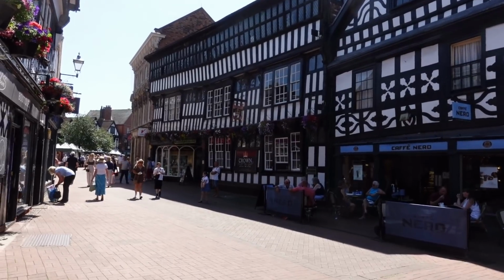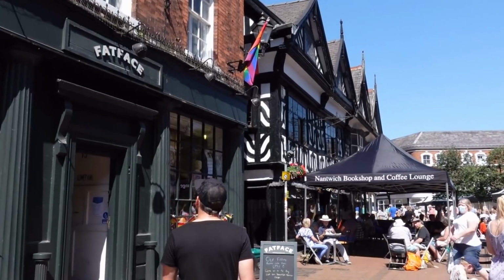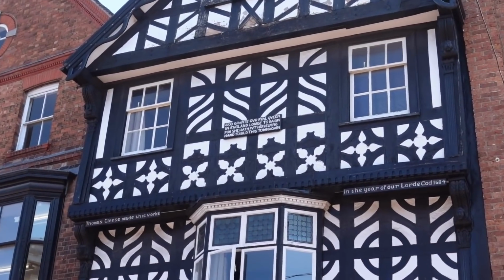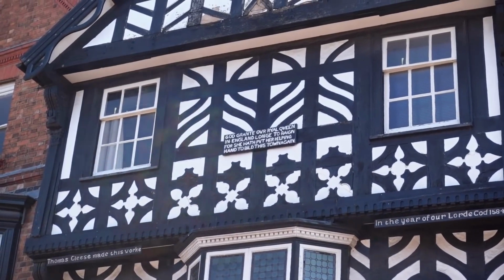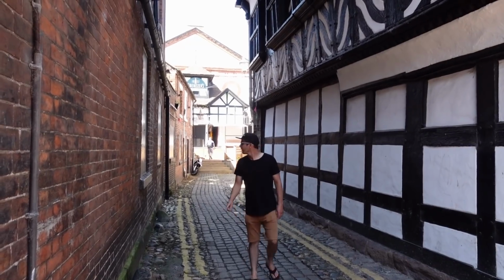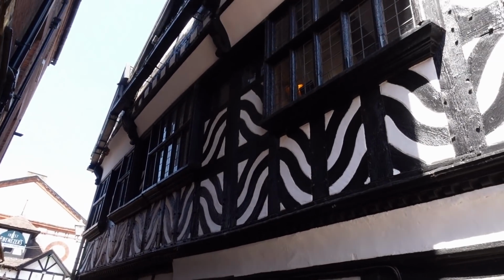Nantwich is famous for its medieval timbered buildings dotted around the town, and it dates from Roman times. Today it contains more than 100 buildings listed by the government as being of special or historical interest. This to date has to be one of our favourite stops in small town England.